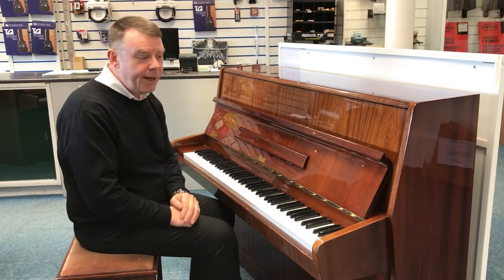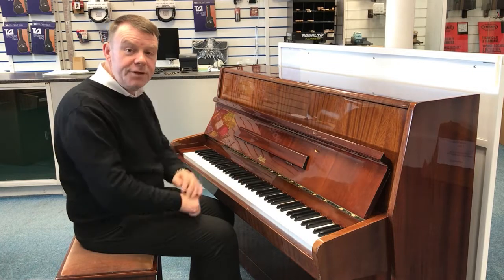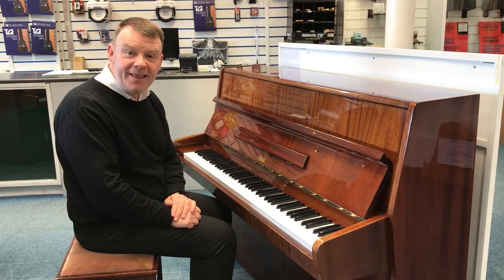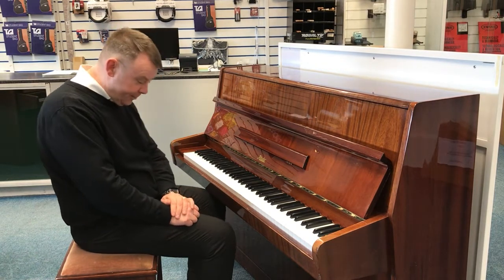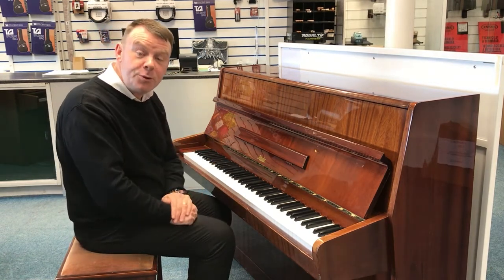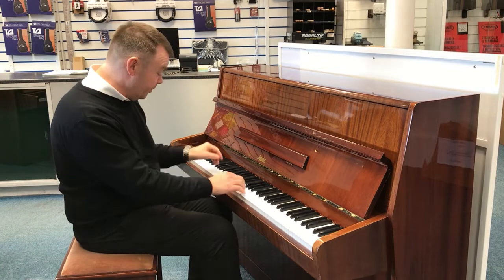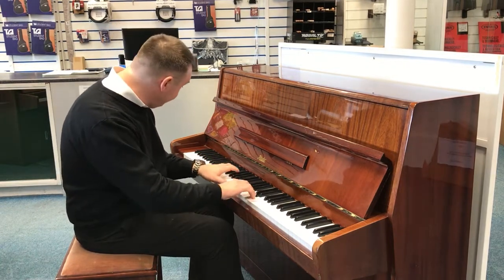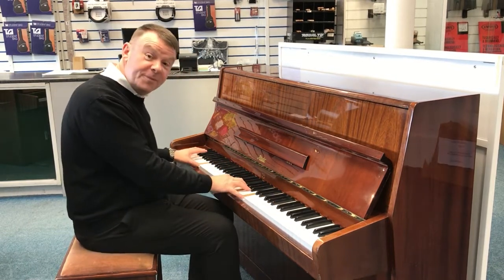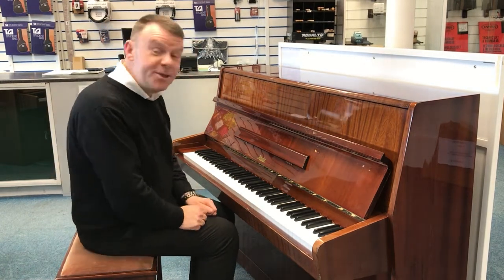It's in a modern compact cabinet, as we call it, standing at 109 centimeters high and 143 centimeters across. This model has got three pedals, the middle pedal being that all-important silent practice pedal, where we just depress it down and notch it to the left, and now that piece of felt goes between the hammers and the strings so that you can practice during the evening time without disturbing people. And it makes the piano very quiet so that you can practice, as I say, without disturbing other people.